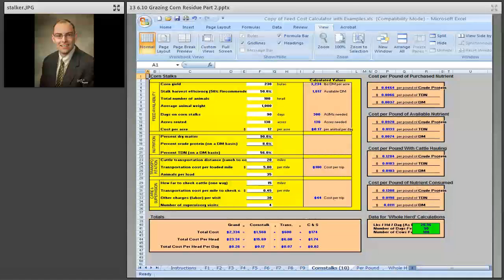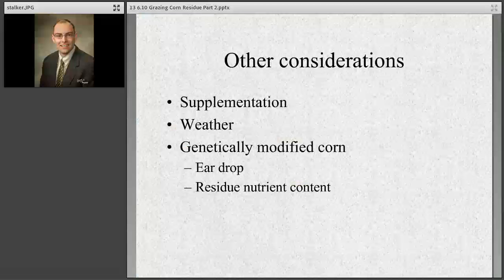Another thing that's really convenient in this spreadsheet, it accounts for other costs, including transportation. So if you need to truck the cows to the cornfield, and then your costs for care and supervision, all those can be included, and it'll give you a final bottom line. It calculates the costs on a per head per day basis, and then also for the total herd. So it's a really convenient tool that can be really helpful when planning or considering grazing corn residue.